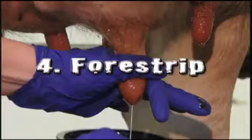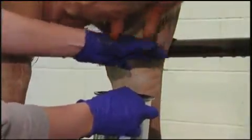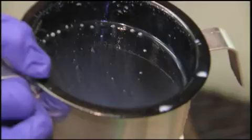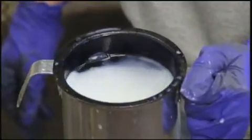Number 4, forestrip. Once the cow is in position and the milker's prepared, the first step in the actual process is generally forestripping. This involves manually removing a few streams or strips of milk from each teat. This process allows you to examine the milk for any signs of mastitis, including clotty, stringy, or watery milk. Also, forestripping helps to stimulate the teats and udder and encourage milk letdown. Effective stimulation helps increase milk flow rate and reduce milking unit time.